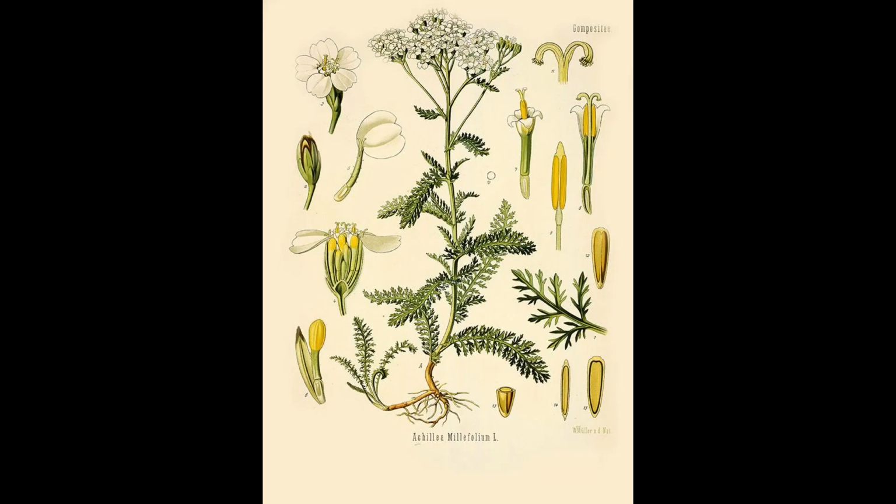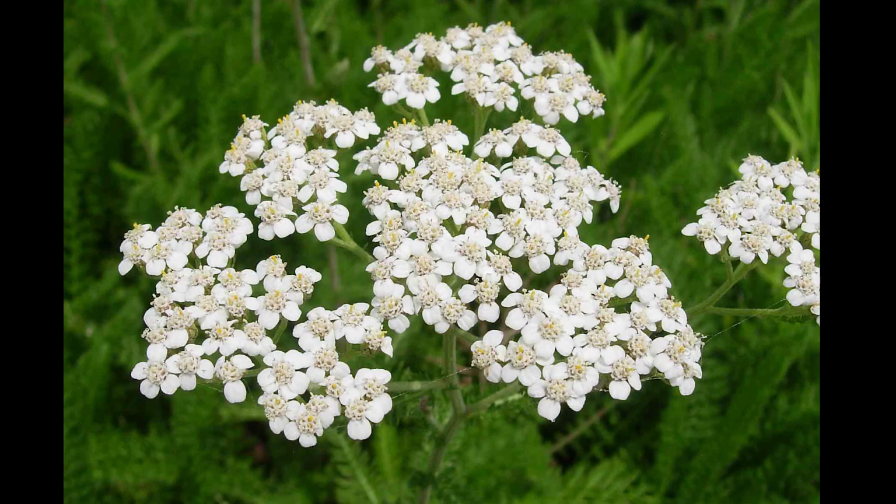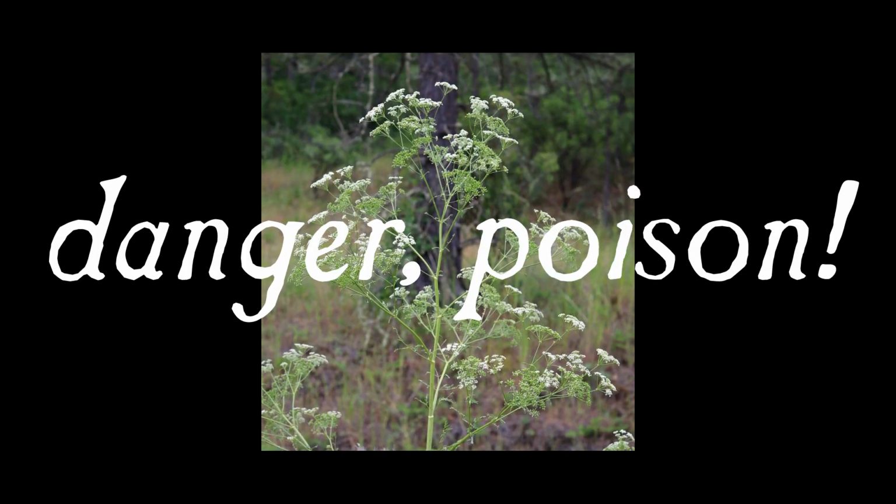Yarrow is fairly easy to identify. It has feather-like leaves as well as a branching head of flowers that look like they almost have a tiny flower on the inside. Yarrow also has a few lookalikes though, so you do need to be careful. One of them is poison hemlock. It's much taller than yarrow and also has an acrid smell.